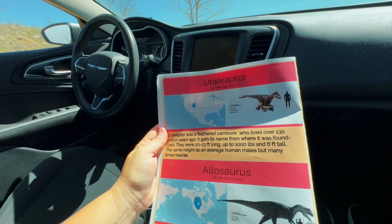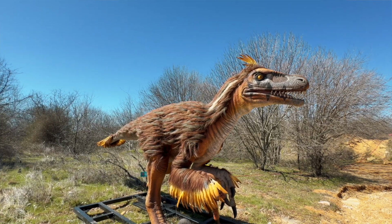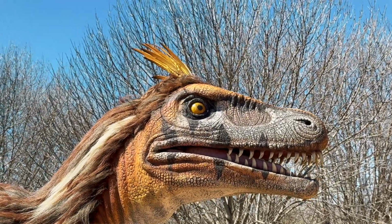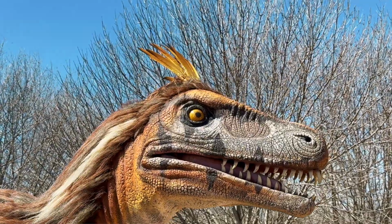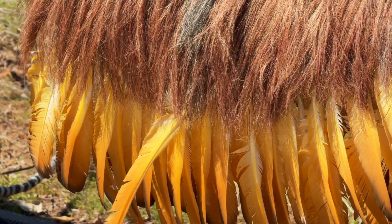This next one is really wild, and whenever you see it, you'll understand. This is the Utah Raptor, and it's named after where it was originally found, Utah. It's 6 feet tall, 23 feet long, so it's the average size of a regular man, but it's 1,000 pounds.